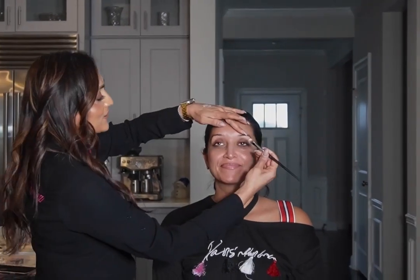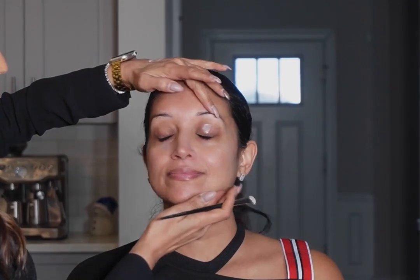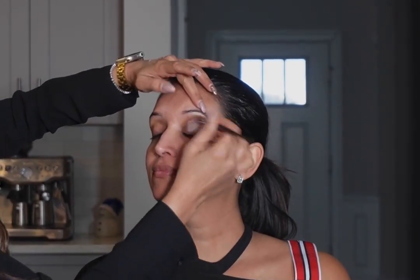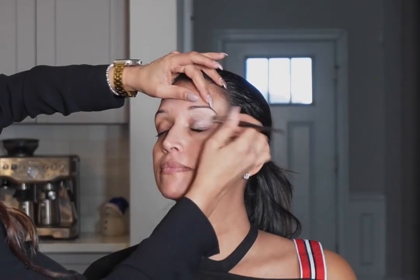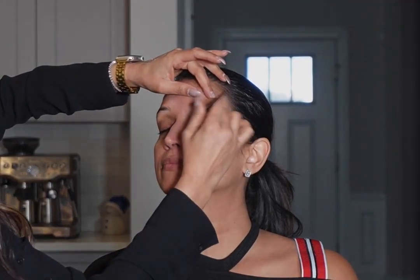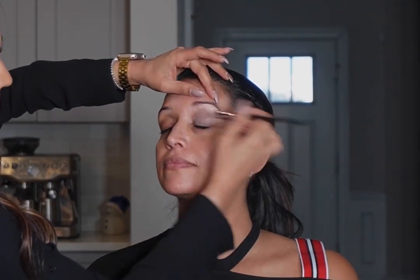But we're gonna go ahead and use some of the primer, all over her eyes, not her face. Close your eyes for me. And I'm gonna turn slightly. Perfect. So you're gonna apply the primer all across the top lid, the bottom portion of the lid, all the way to the brow bone. All the way across and out.